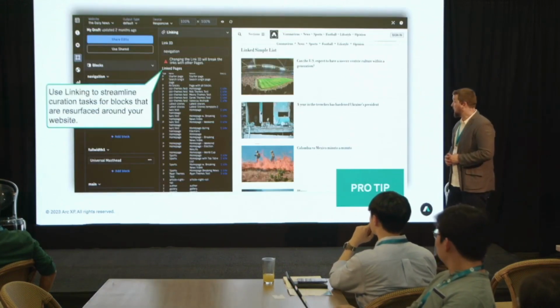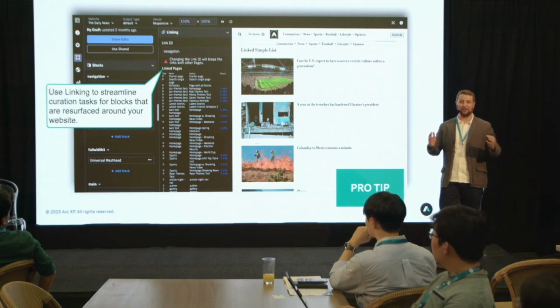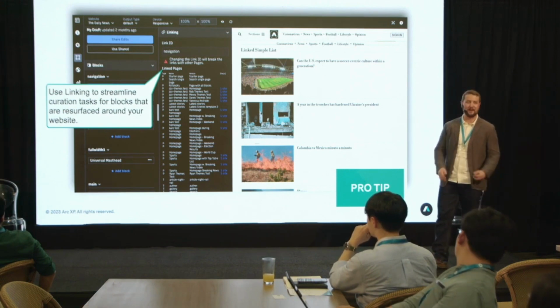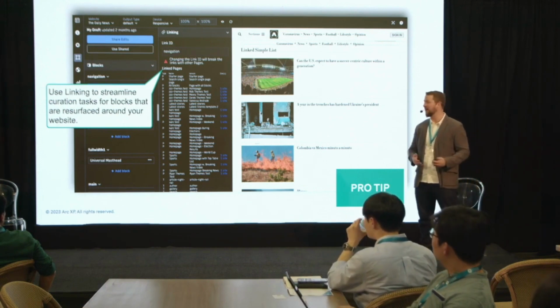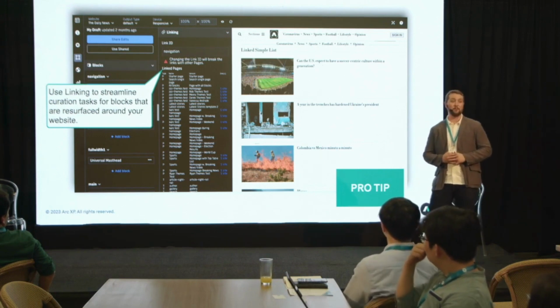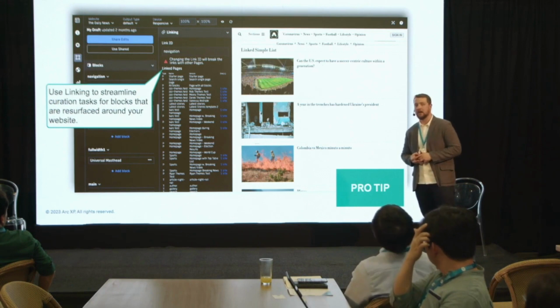And another pro tip, I would be remiss if I gave a talk about workflow and Page Builder without mentioning linking. This is one of my favorite tools. I always recommend it to clients I've worked with, probably to the point of being annoying, but it really streamlines a lot of things. It saves your homepage editors and your site administrators tons of time.